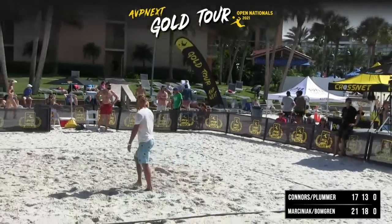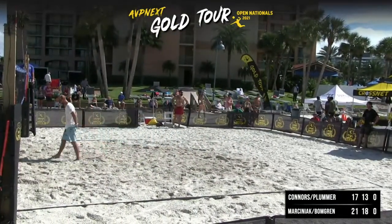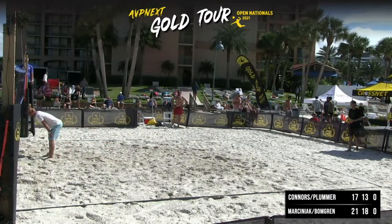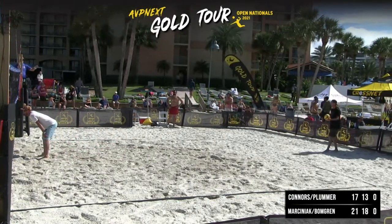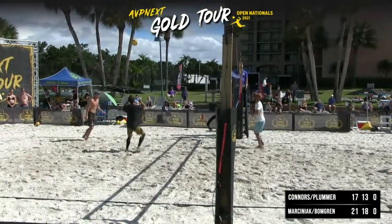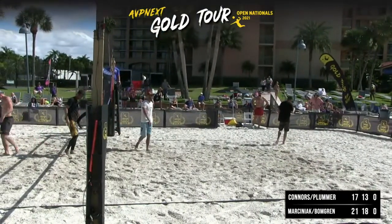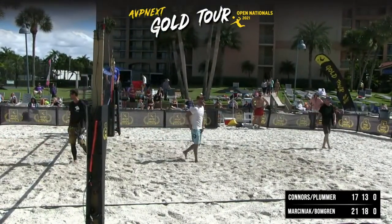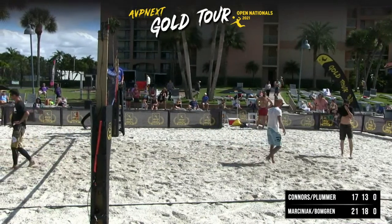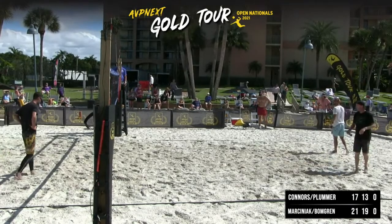Plummer and Connor serving, 13-18. The southpaw cross-court chop to the near side of your screen. That is Bomgren's 10th kill here in set number 2. His team leads 19-13.